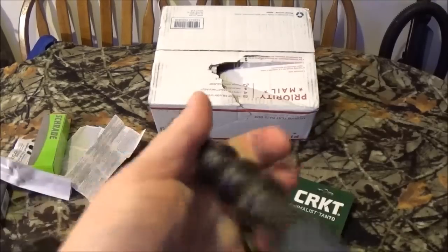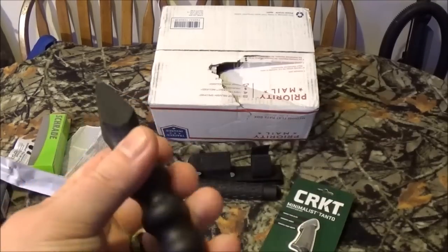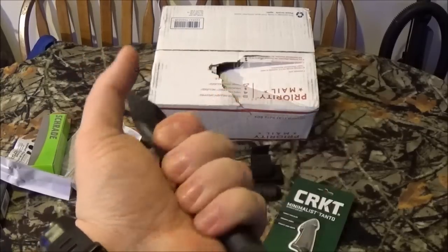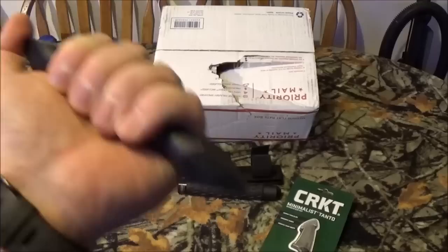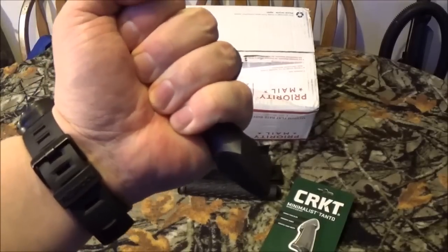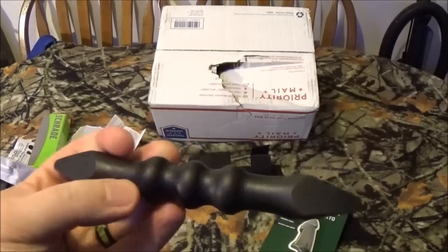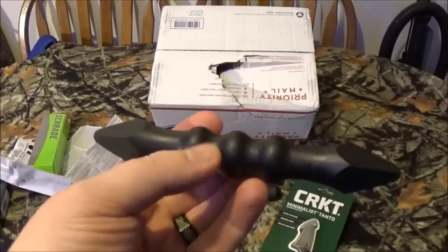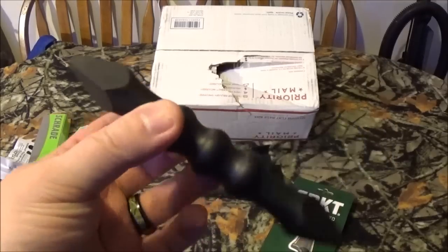In essence, it's a hard plastic little mini Kubotan you can carry around. So if you have to hit someone, you have something to help protect your hand and give you a little bit extra strength. Or seriously, if you have to, you jab it right into someone, it's going to mess up a day. So it gives you a self-defense tool that you can carry that is non-lethal and is allowed by law in most areas.